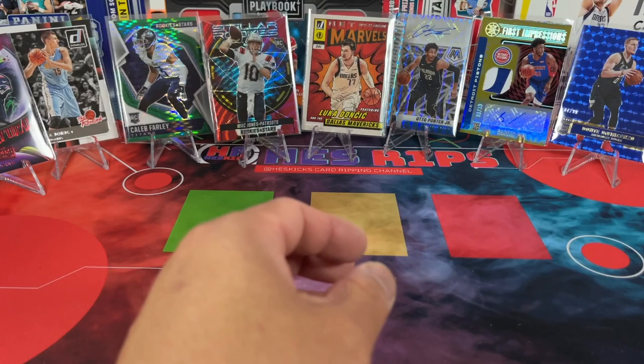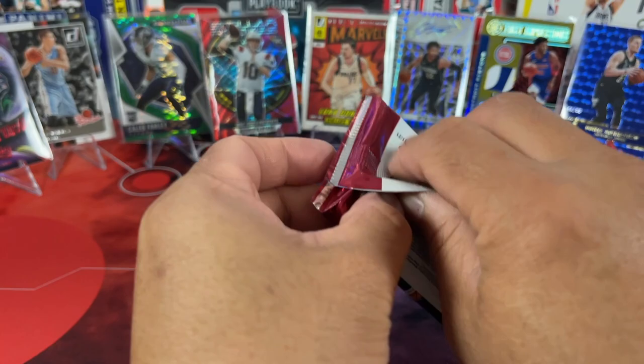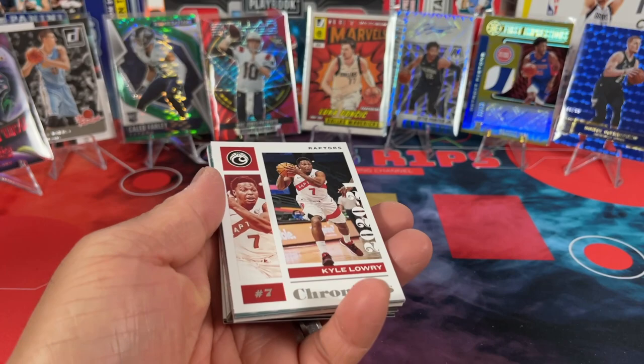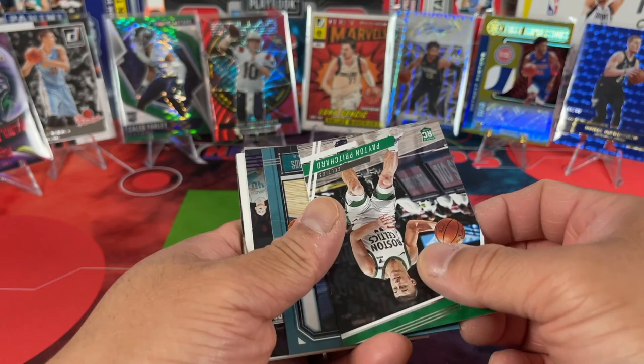The one that's been good and bad. Chronicles. I actually got my best hit from Chronicles. One of these guys. Just one single pack. I got a LaMelo Redemption, which was insane. So what is that? Is that Spacer? Oh, man. Spacer. Okay. Well, that sucks. That means we didn't get the big thing, right? Or does it? I don't know.